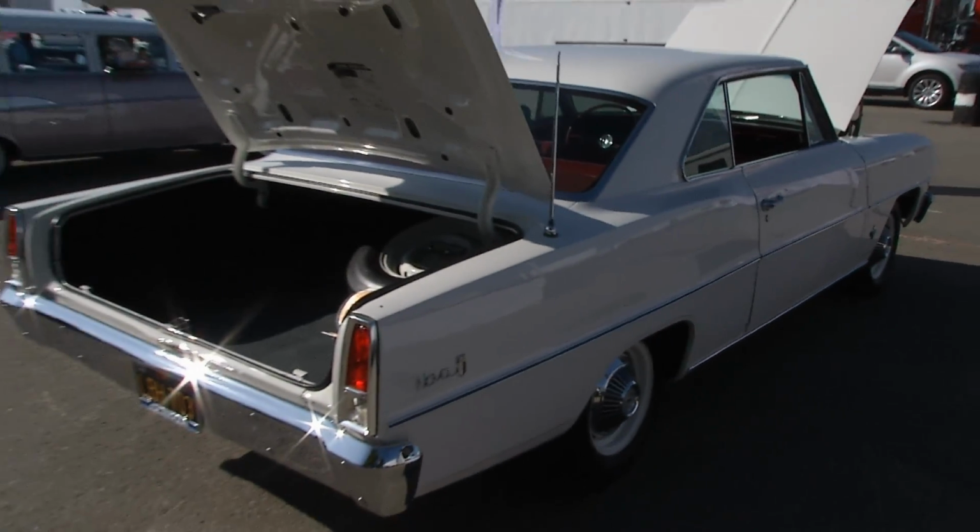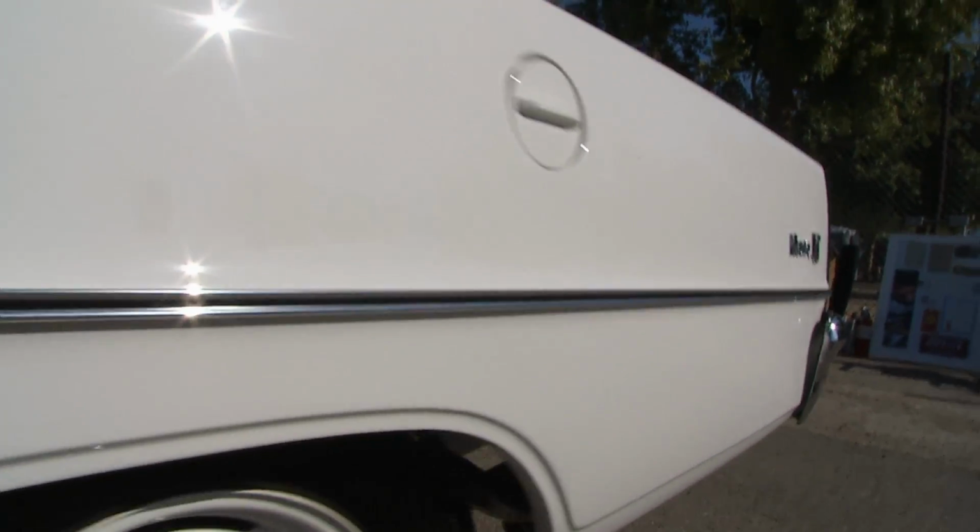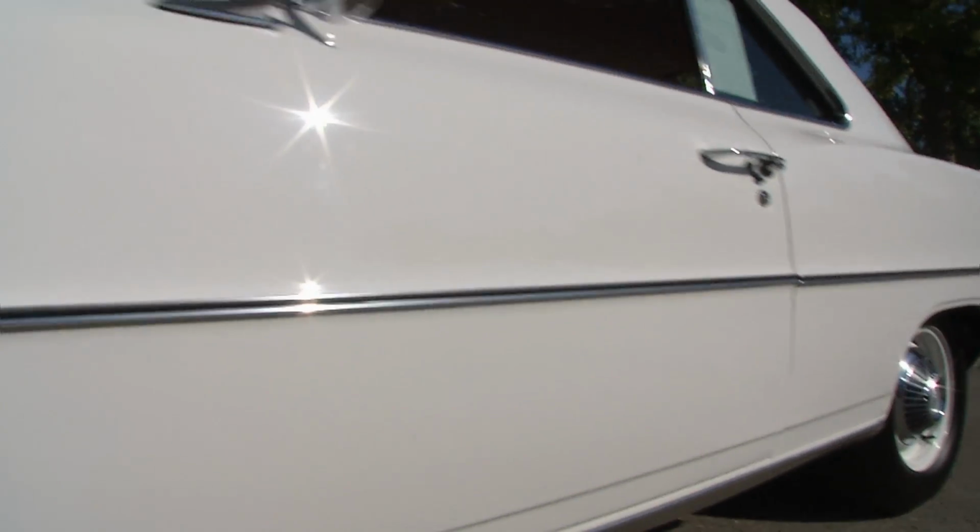The condition that it's in, and also the fact that we're in Bakersfield, California, would lead a lot of our viewers to believe that this thing has lived in California its whole life, but that's not the case, is it? It was an Ohio car.